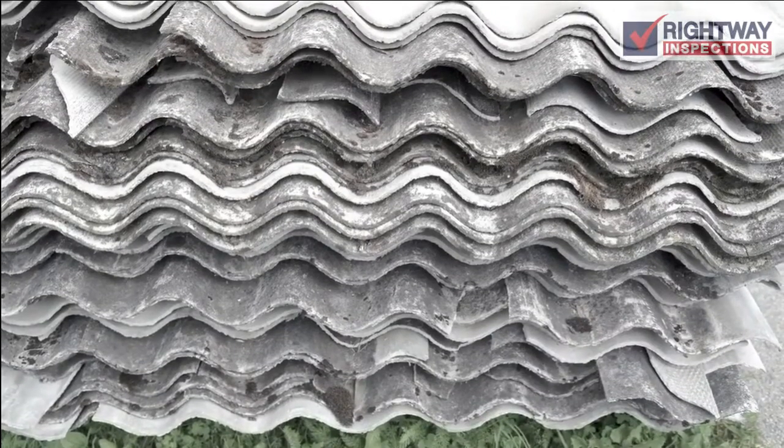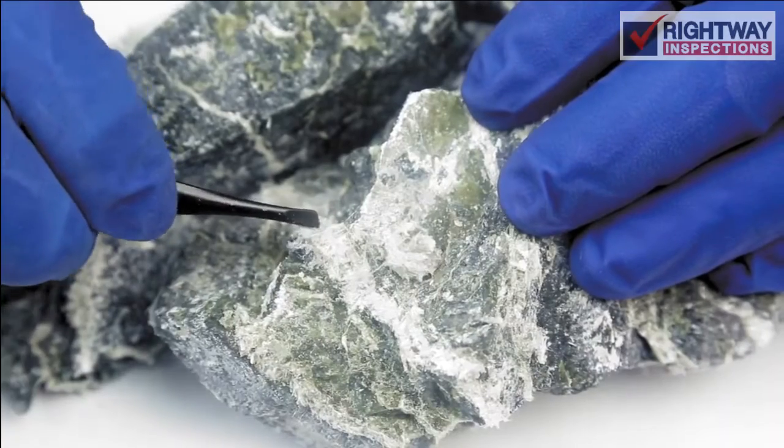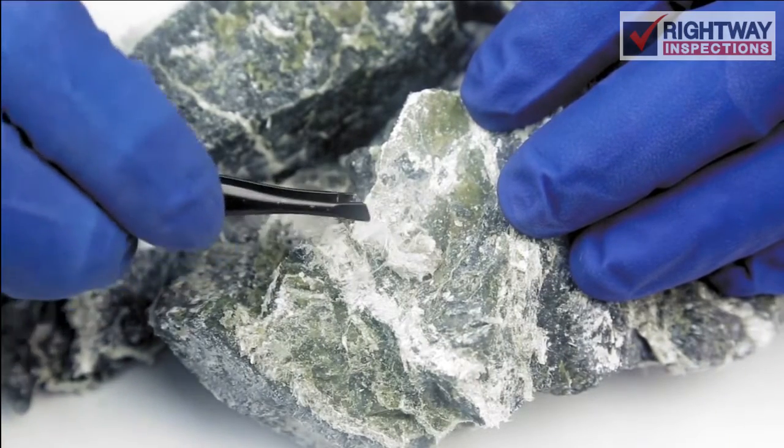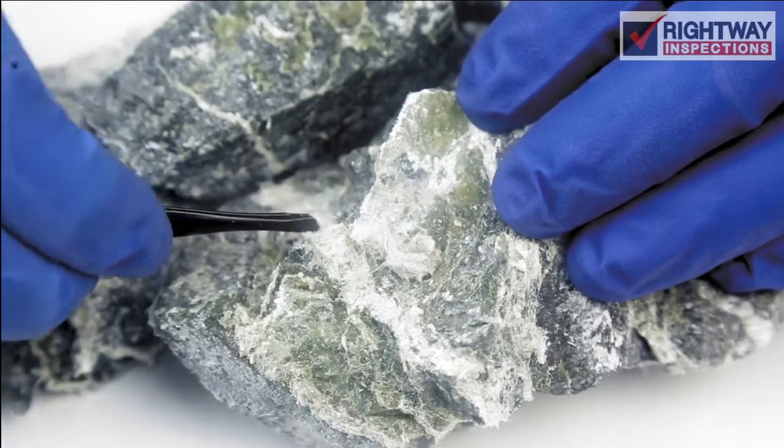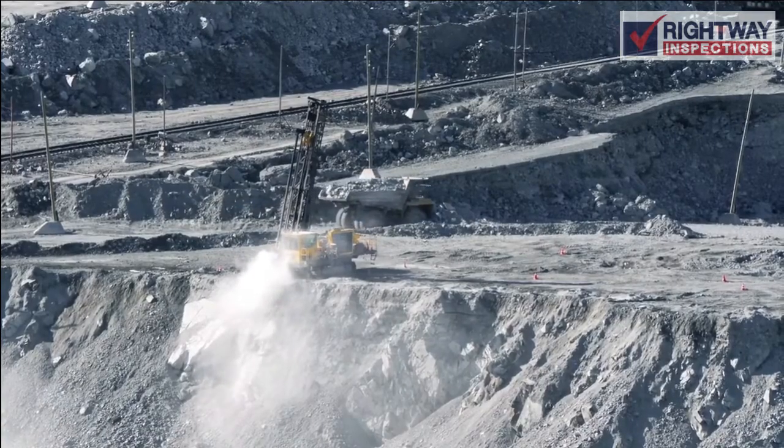It was commonly used in the construction of homes and buildings because it was affordable, flexible, strong, fire and water resistant. Until the mid-80s, Australia had one of the highest rates of asbestos use per person in the world. Asbestos was used in over 3,000 products, with many of those used in the construction and residential building industries.